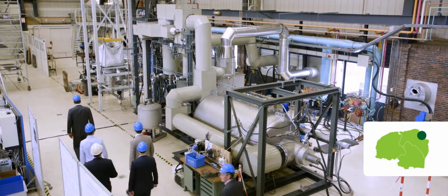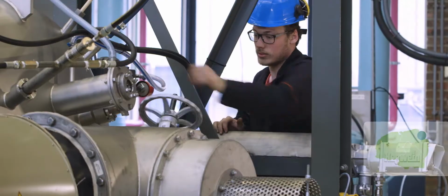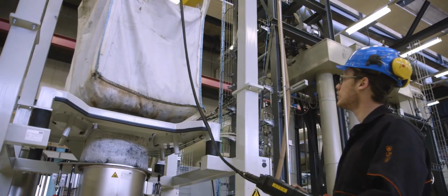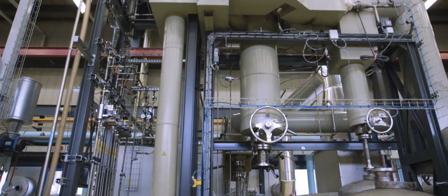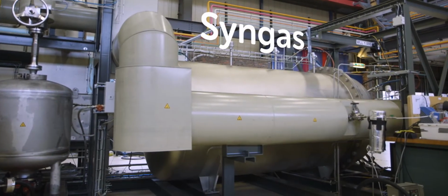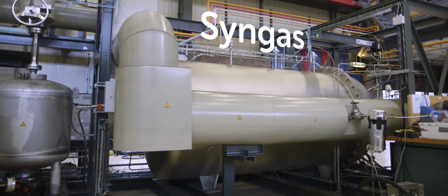Biomass is also the basis for gasification, the step to green chemistry, turning biomass into syngas, a powerful substitute for fossil-based products in many processes in the chemical industry. Here too, serious scale-ups are underway.